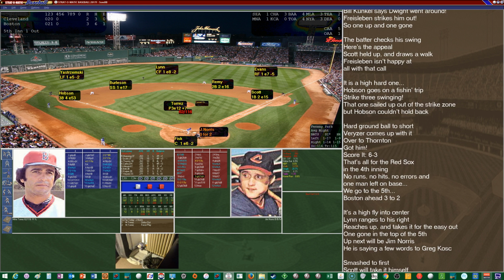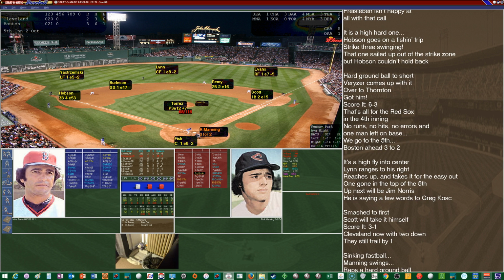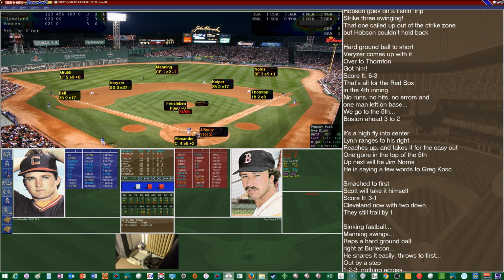And hits one to Scott. Takes it himself for out number 2. So Manning up now. Manning 0 for 2 on the day. And ground ball to Burleson. Over to Scott. And the Indians once again go in order in the 5th.